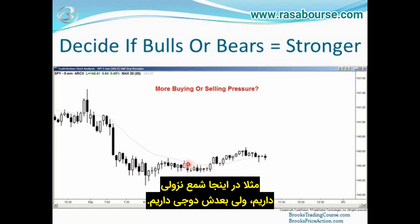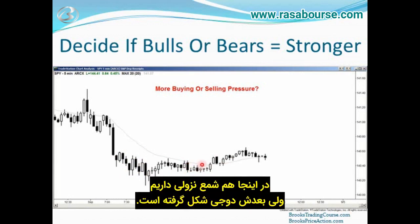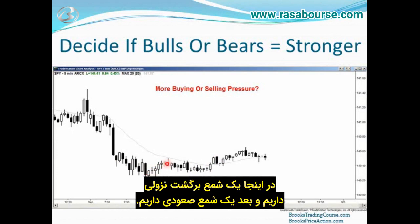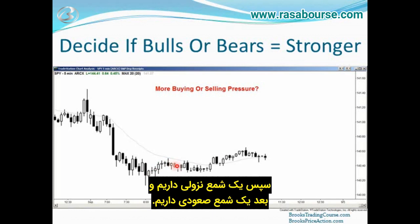We have a bear bar. What kind of follow through? A doji. Another bear bar. What kind of follow through? Doji. Okay, we have a bull bar, doji, bull bar, bull bar, bull bar, bull bar. We have 4 consecutive bull bars, 6 bars without a bear body. A bear reversal bar, but then a bull bar. A bear reversal bar and a bull bar.